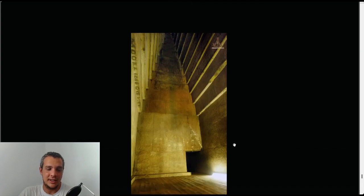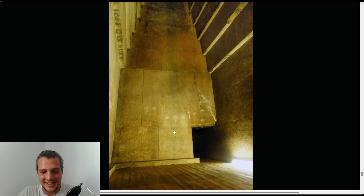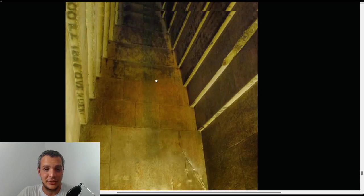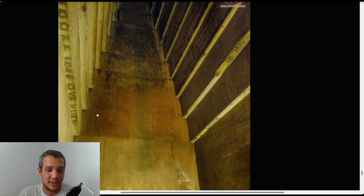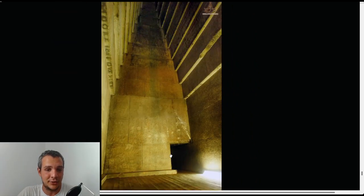So this is the internal chamber. This is the north one. We have the north, the south, and the upper one. This is the north one, and you can see here the huge lintel above the horizontal corridor. This is 1.8 tall. It's just crazy, guys. And you can see the level of craftsmanship, the stonework, and the fitting of them. This is the level of Khufu, okay?